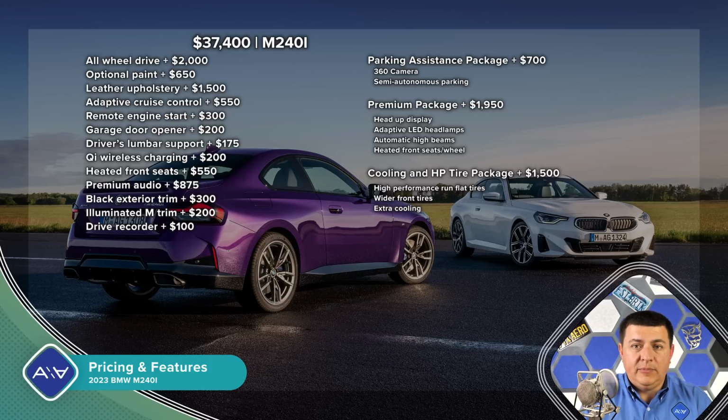The $1,950 premium pack is also an option that I would get. It's a little bit more expensive on the 230i because it has less standard equipment than on the M240i. That's the price difference there. I would also get the same adaptive cruise control, lumbar support, and upgraded audio. I would, however, skip the optional cooling and tire package unless you plan on tracking your M240i.